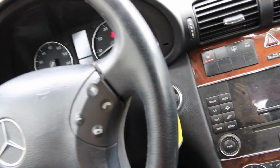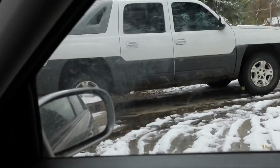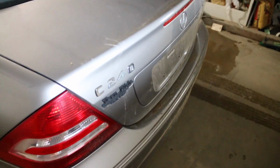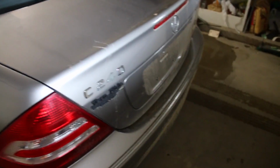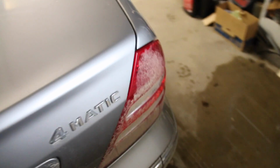Heated seats work. Yeah, I'd trust this car anywhere. It sure works good. It's got Bluetooth, look at that. I can hook my phone up to it. Sweet. So I thought I'd show you guys that. Yeah, unfortunately that car is going bye-bye and that one's staying here. So yeah, it's too expensive. Well, I got the car in here. 240 or C 240 4MATIC.